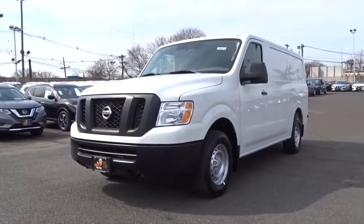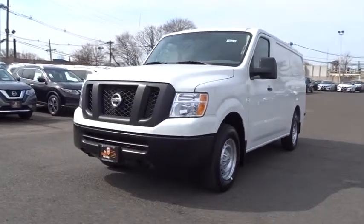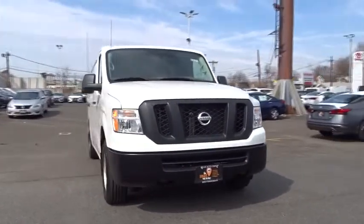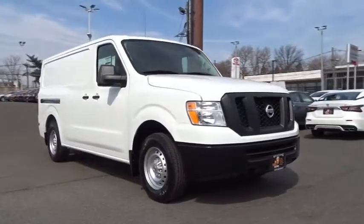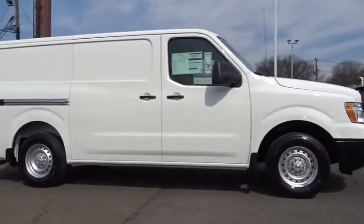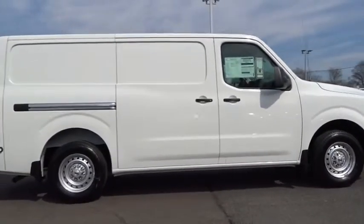2019 Nissan NV Cargo. The Nissan NV Cargo is a mixture of functionality, efficiency, and performance. A wide variety of styles allows you to pick the perfect match for your needs. This vehicle has less than 100 miles. Here are some of this vehicle's great options.